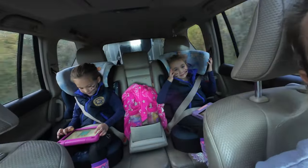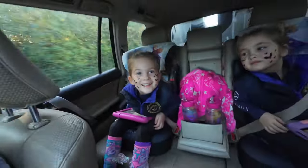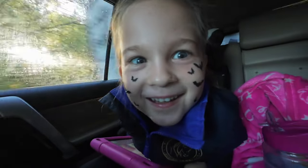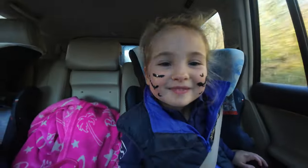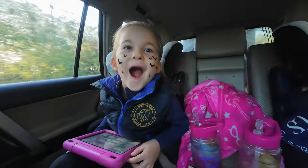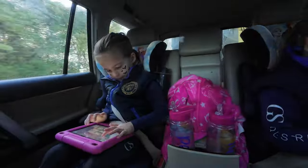Can you show the camera your Halloween face too? So I've got these little stickers. Oh, hang on, it's on me. Oh, that's the wrong way, the camera. Look, how cool are they? Little bat stickers, let's look at you. We're still using the same Halloween outfits which we've done all the previous Halloween vlogs for, but I'm putting some cute little bat stickers on them, because there's a prize for the best costume, so you never know, you might get the prize.